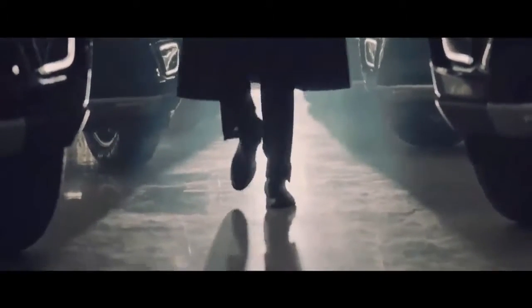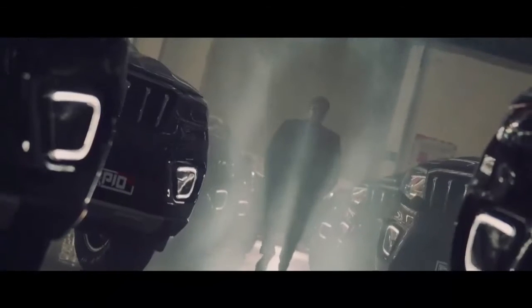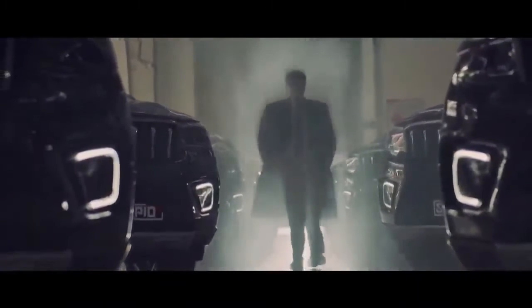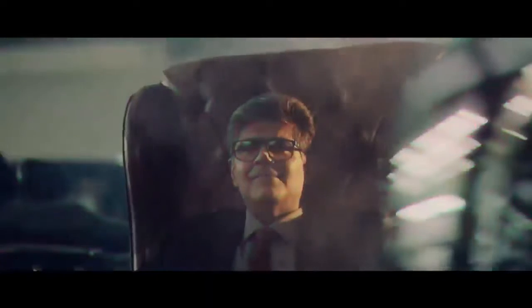Small steps, not for us. We believe in giant leaps. We are Mahindra.